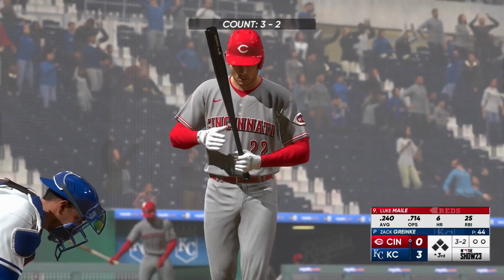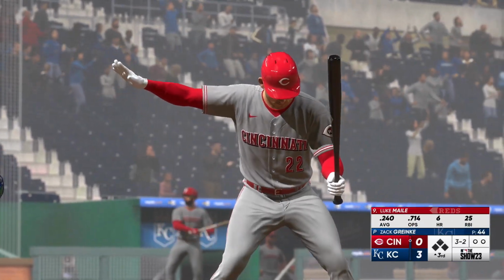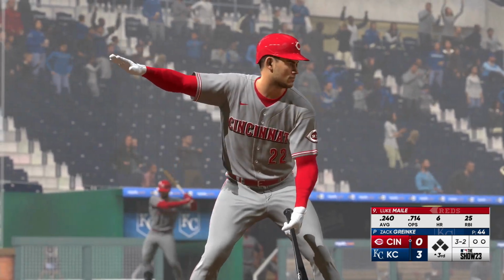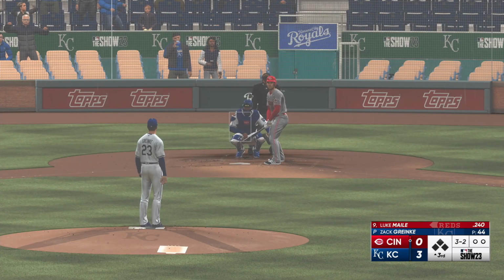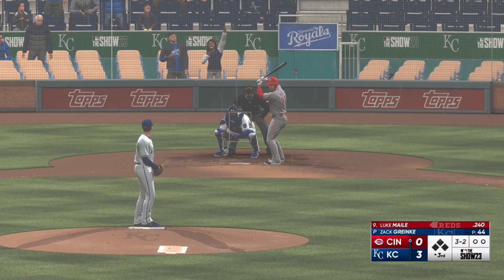And welcome back. Here's Luke Maley. We haven't seen a break in the weather, and the umpires might be forced to make a decision soon. Yeah, I think so, Boog. I mean, everyone looking and wondering when they're going to stop play. It definitely feels close.